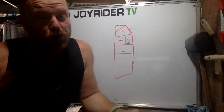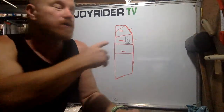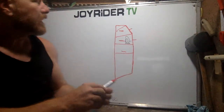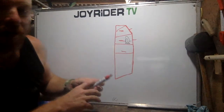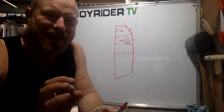But rather than trimming the main sheet so that they're flying correctly, we're going to use these telltales to determine the angle that we're going to steer to. So when we're steering to the telltales, pull the main sheet in tight. If it's a lighter wind, you're going to want to have it slightly eased.